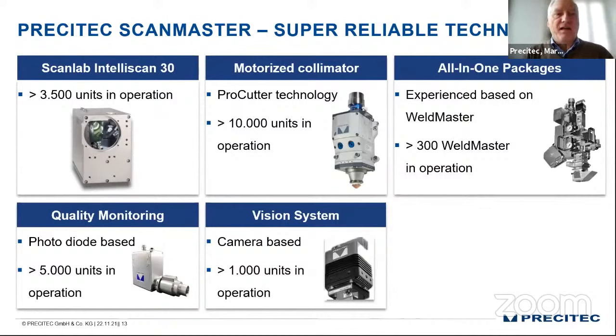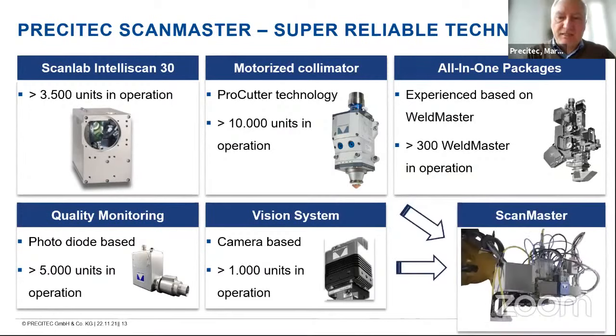So we have a scanner from ScanLab, which is multi-thousand times in operation in industry. As you see, we have the ProCutter, which is multi-10,000 times in industry, and all the expertise from the Weldmaster, which I presented before, is inside. Also the photodiode system and the OCT and the camera-based system. So this in the end is what we call ScanMaster.